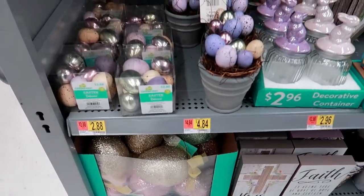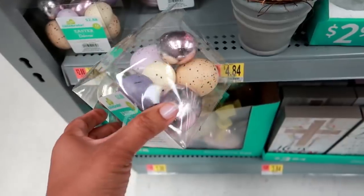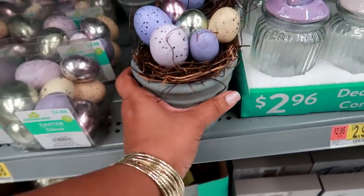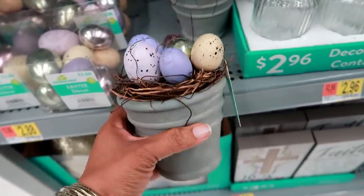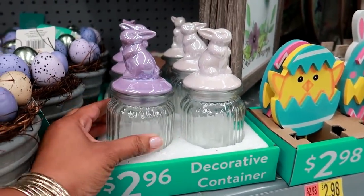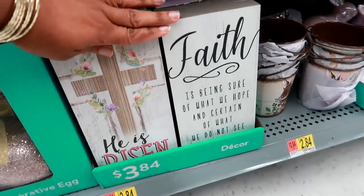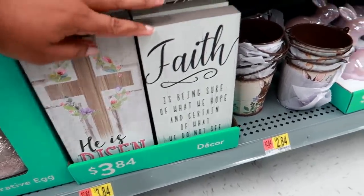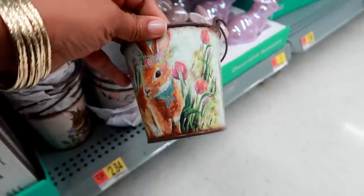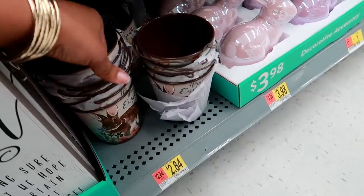Okay, so over here they have these. In my last video I kind of showed you guys a glimpse of all of this stuff, but I wanted to come back. So here's these for $2.88. This cute tabletop decor, looks like that, and that is $4.84. Here's these cute jars, $2.96. They got jumbo eggs down here for $1.98. These signs, $3.84. I love that they have all the prices on everything. Here's these cute little buckets. Look at that. And these are only $2.84, and they have different ones.